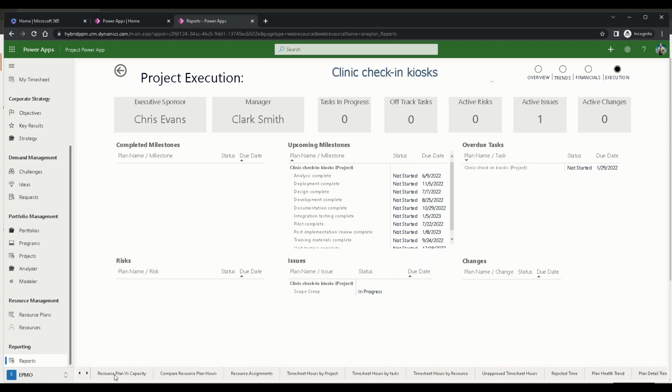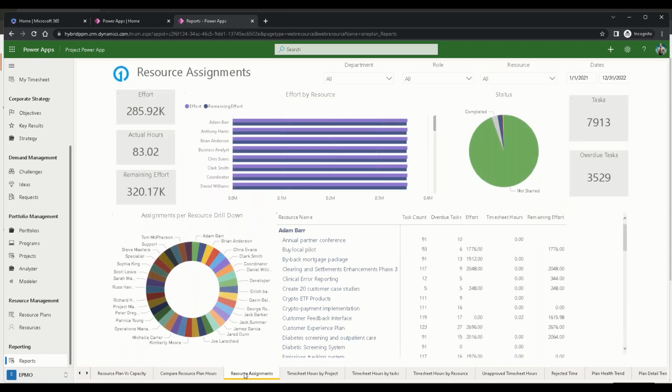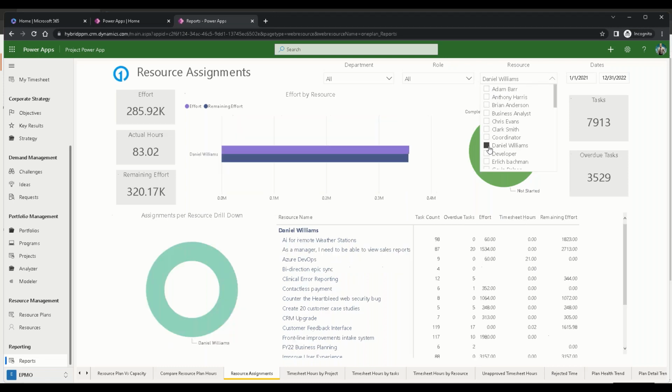If we get to resource plans, because we give you the ability to do resource plans top down and bottom up, you can actually compare capacity versus demand and availability at both of those levels, and also look at assignments, which are the actual project assignments that have been made, or work that came in through Azure DevOps or any other planning tool. And you can see here that we have filters for looking at it by department, by role, or by specific resource. Daniel Williams being our demo role.